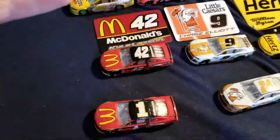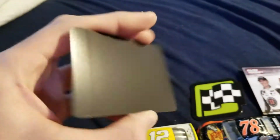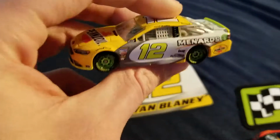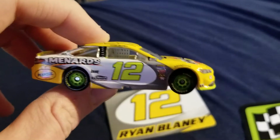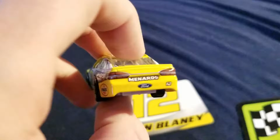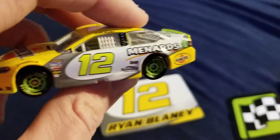Okay, so here we are. We have 3 comparisons here as well, but let's start from the top. We have a magnet for Ryan Blaney's Pennzoil car. There's clearly a lot of room for it. I really need a new magnet board at some point. But anyway, this is the Pennzoil car. As I mentioned, you have a nice neon splitter, and of course, the paint pattern itself for the scheme is pretty good all around.